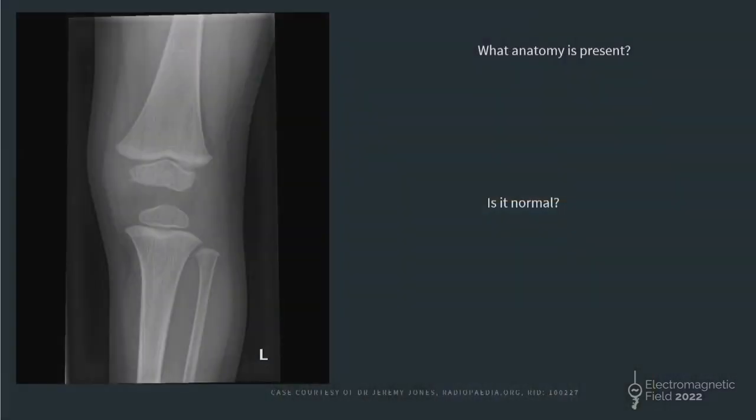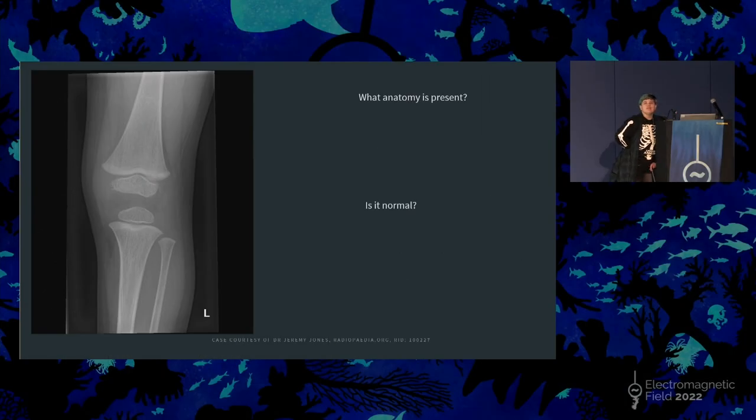Hands up. What are we looking at? It is a knee. And is it normal? It is a child. Who said that? You get a sticker. Well done. Now then, there is something missing on this. Hands up, what's missing? Patella, yes. Why is it missing?